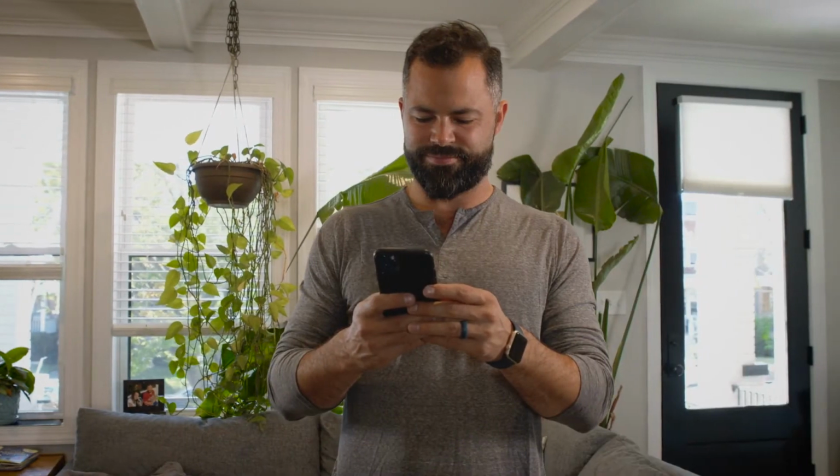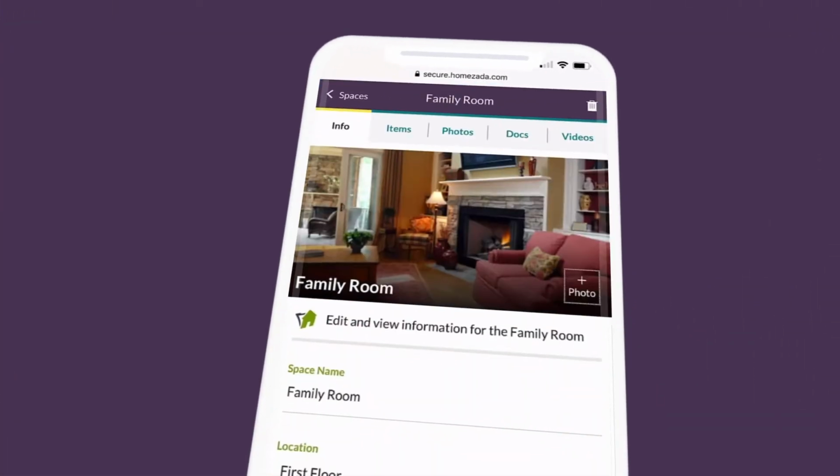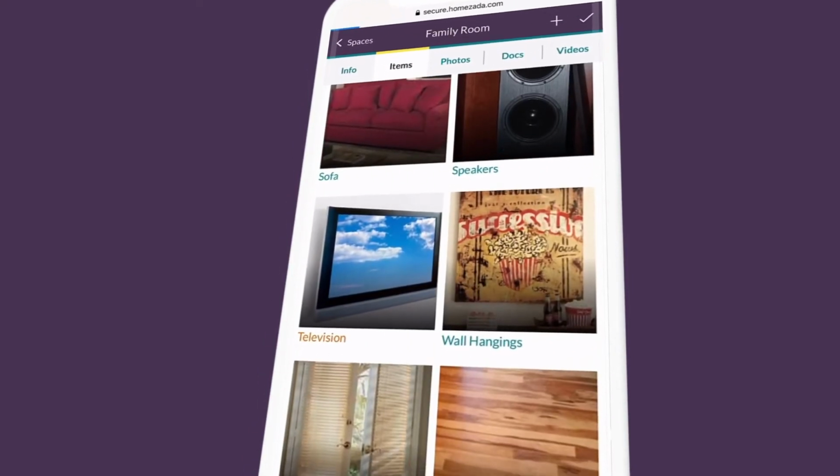HomeZada is a digital home management app with all the important information pertinent to your largest financial asset, your home. It includes a home inventory with photos, documents, and videos that help make sure you are properly insured and identifies all the furniture, electronics, equipment, appliances, and more in your home.